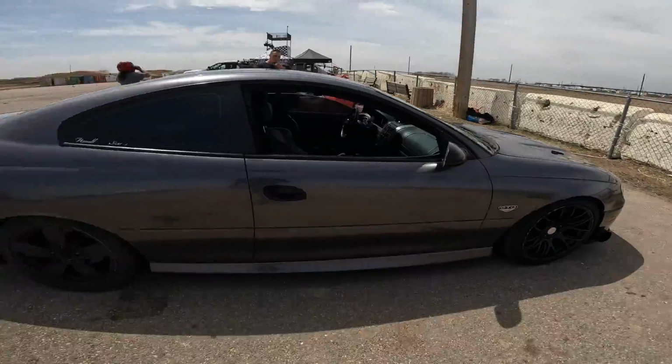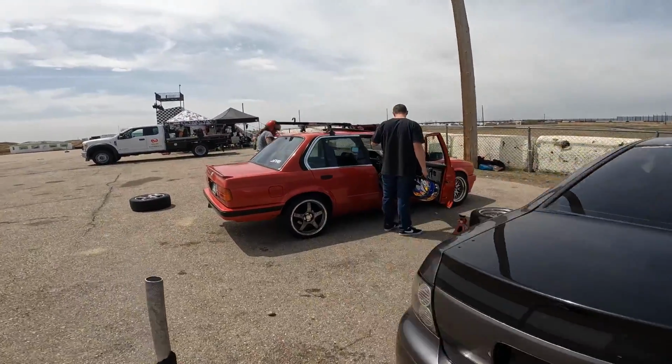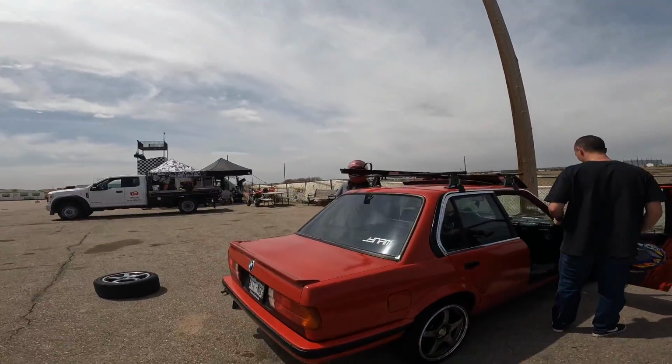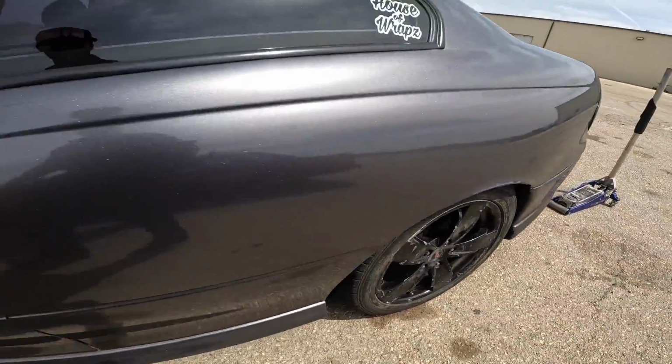I'm gonna put on some stock GTO wheels. All right, we got the stock flower powers on. So gross. Jesus got his drift spares on. He's ready to go. So gross. Nobody could convince me that the stock GTO wheels look good.